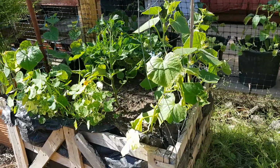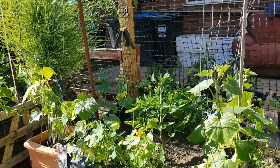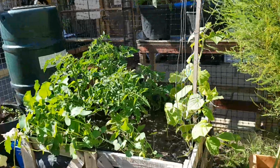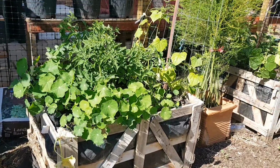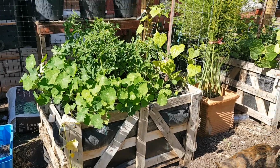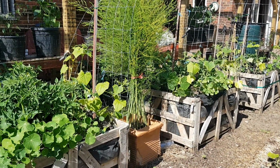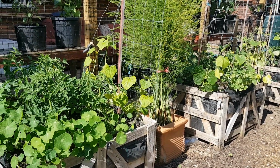In here we have yellow cherry tomatoes with more cucumbers that will hopefully grow up here, and nasturtiums as well again. And in here we have chocolate cherry tomatoes with nasturtiums bordering. These nasturtiums are huge, and then some more cucumbers in there again to go over that bush. And those are our asparagus that just bolted early on. I didn't even get one off of there.